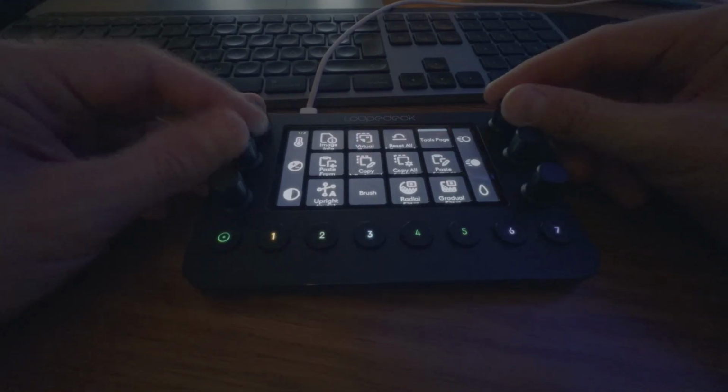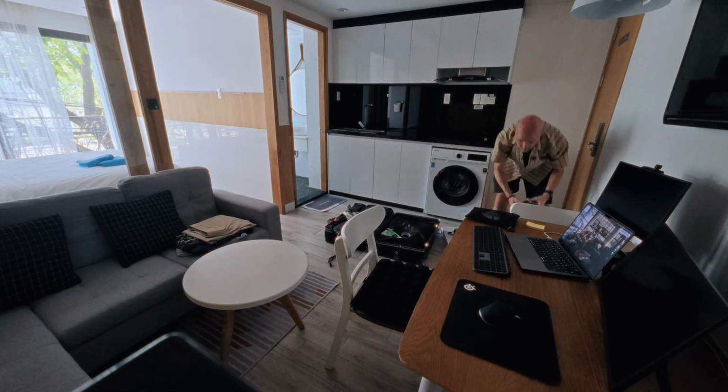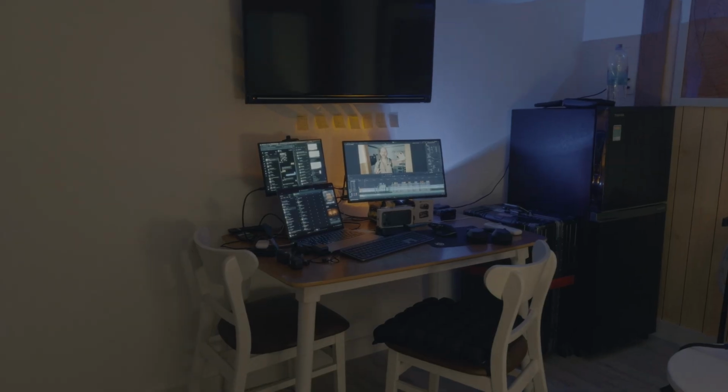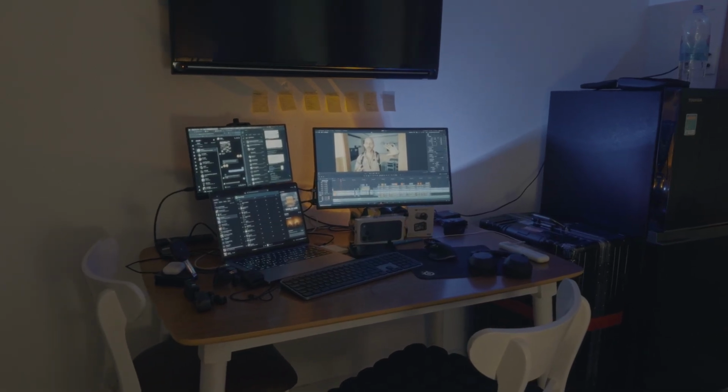Then there's my Loupedeck, which helps me speed up my editing workflow, and of course a mouse and keyboard. I also have two small LED lights I usually use to create some atmosphere in the room, especially when I edit at late night. And that's my whole setup. Maybe not the smallest one, but still portable enough to make any random apartment into a nice working space.